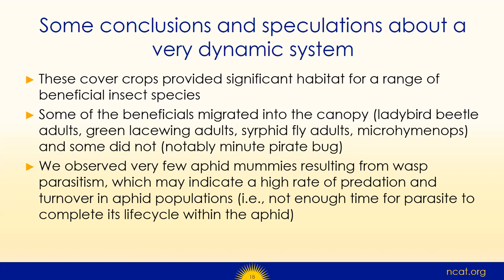We observed very few aphid mummies resulting from wasp parasitism. These are those microhymenoptera. Some of them will lay their eggs inside an aphid. The egg will hatch. The larva will eat the aphid from the inside, and then the aphid exoskeleton will turn this beige color and kind of harden, and then the wasp will create this small, perfectly round hatch, come out and start feeding on nectar and parasitizing other aphids.